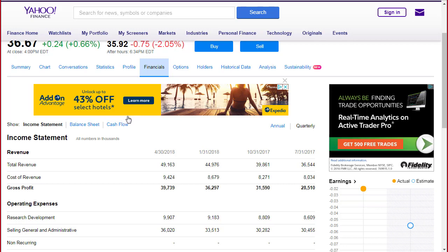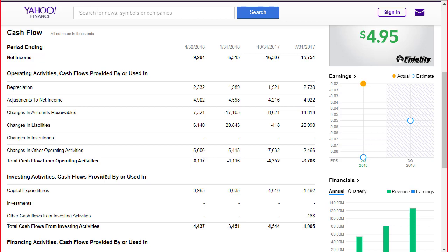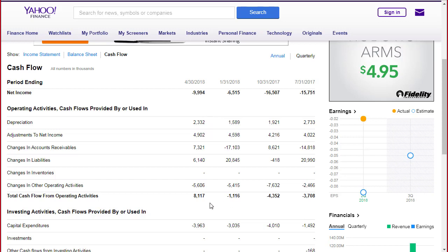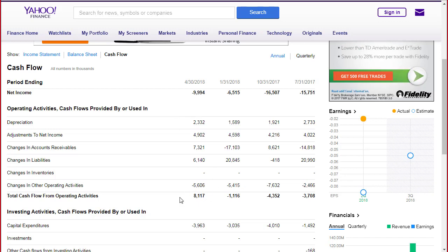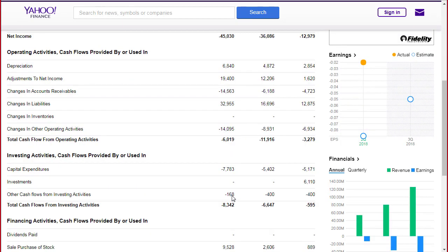Now, if you even look at the cash flow of this thing, it's cash flow negative, right? So it's burning money. Changes in total cash flow from operating activities. Well, I stand mistaken. This is the latest quarter. They actually reported a positive cash flow ended in April 2018. So maybe they're turning the corner cash flow wise. Annual cash flow in the latest fiscal year was negative for sure.